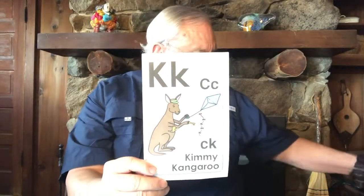Now, we also learned that Kimmy Kangaroo doesn't always spell her sound with a K. She can also spell it with a C. And we have another character who also spells the same sound with either C or K. We'll be learning about Crazy Camel's story and her song just a little bit later. And when she makes her sound, she pretends to catch. So we make a hand like this and we close it and go k. So it's the same sound whether you're blowing a kiss k or whether you're catching.